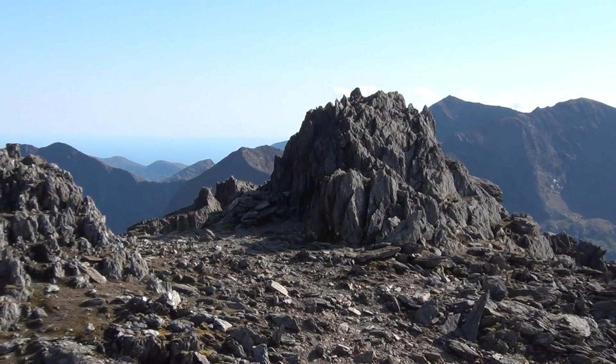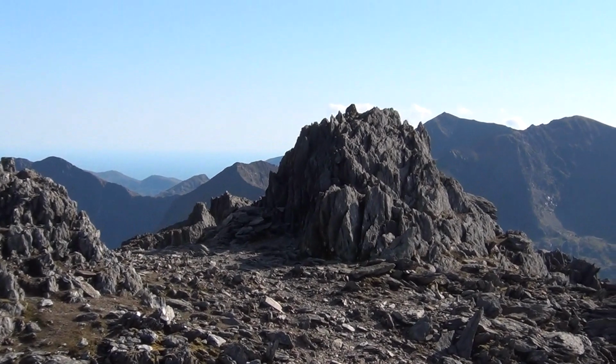There's actually two little pinnacles here. This one here, which is the true summit, and another one which looks higher, but actually turned out to be about a metre lower. So the true summit is actually the northernmost pinnacle, the one furthest away from Snowdon.